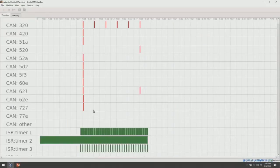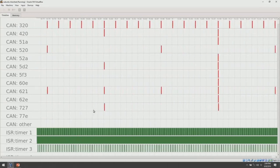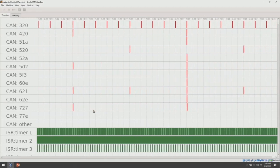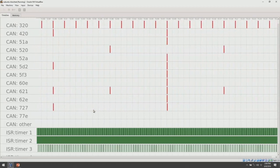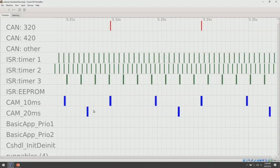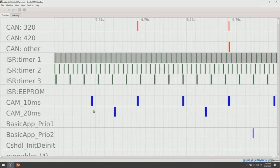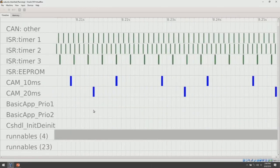So this is actually the emulator live in action. And this is a visualization view that lets you see on a timeline basis what's going on. The further to the right you go is increased time, and we're running this in real time. So I'm going to filter the events a little. Every row is a different event. For example, at the top here, you have CAN messages. You have interrupt handlers. And below here, you actually have tasks. And then you have some individual runnables.